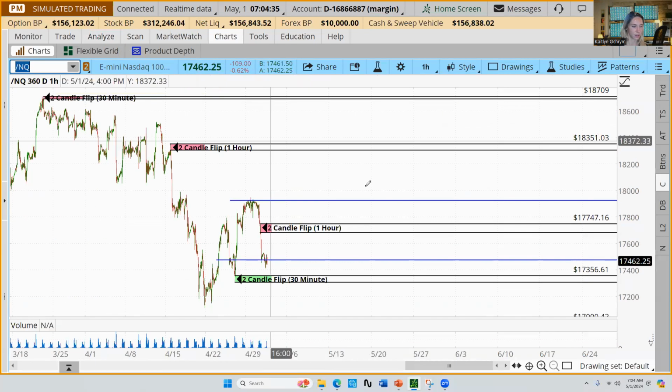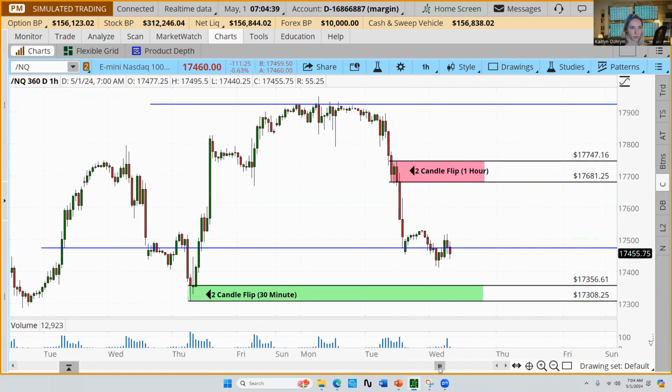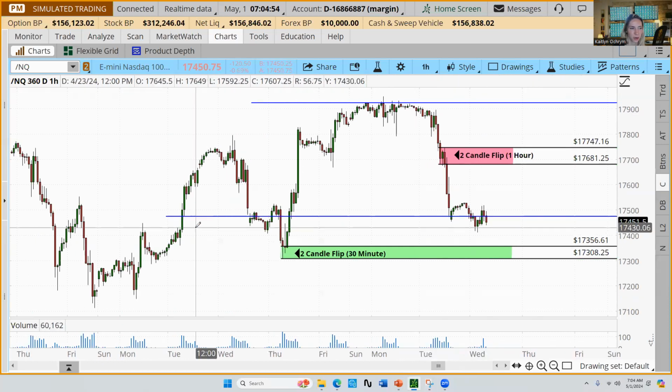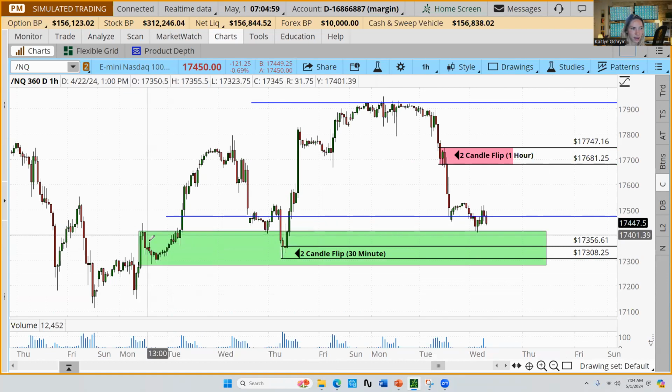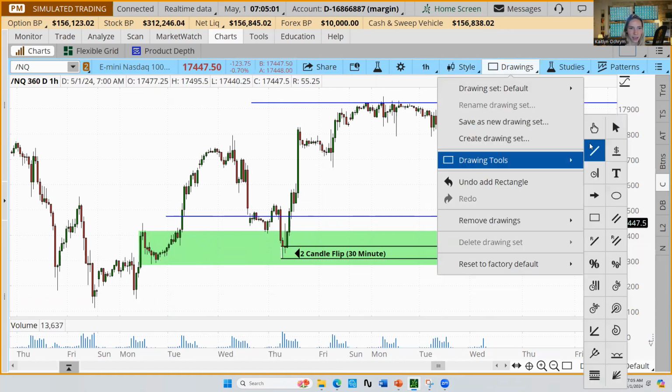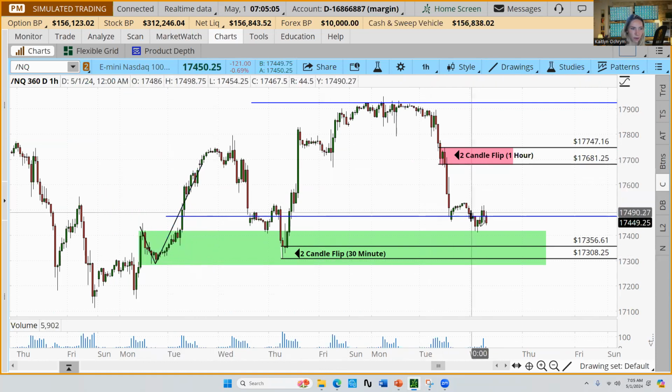NASDAQ. Two candle flip up a little bit higher, two candle flip down here. Okay, we got a pop up. It's just not the best place to go short, again, because of the location. Here's this pivot point to the left, and we're hovering right above that.